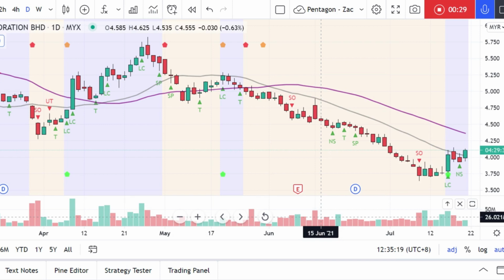Definitely the expected pullback came successfully, mostly on the hourly chart. But today we're going to look more into the daily chart, because the daily chart seems to be showing a few very obvious signs of strength. Today we're going to pick 4 to 5 counters to focus on. First, I've got Top Glove.